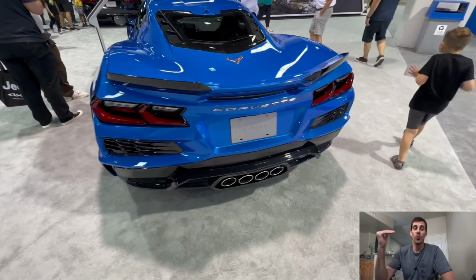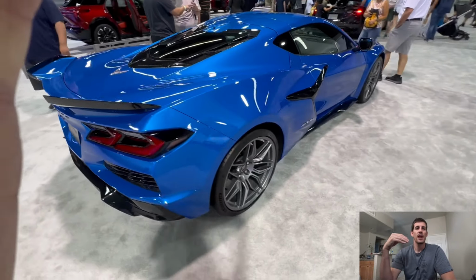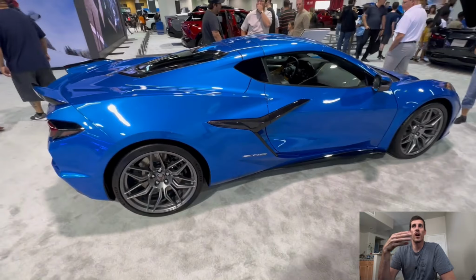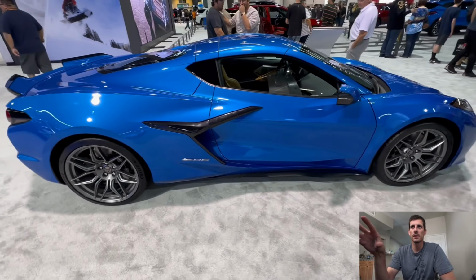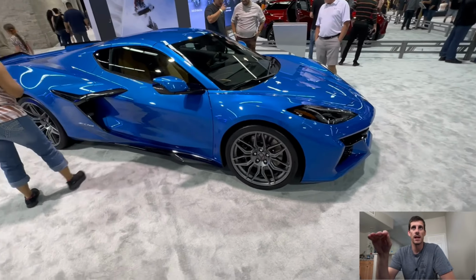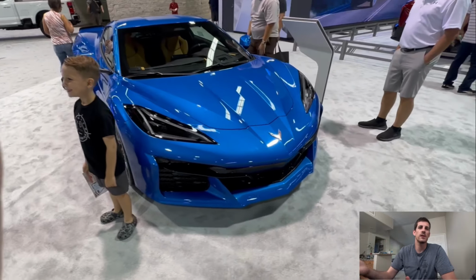So yeah, Chevy was actually out and about with something. We actually have the Z06 Corvette here, and what surprised me most is how many people didn't even know it was a Z06. They're walking right by it. Granted, it's the blue color. I get you. I think it looks good though. The car looks amazing, but nobody even realizes it's a Z06. You see the lady tries to get inside. They won't let you sit inside.